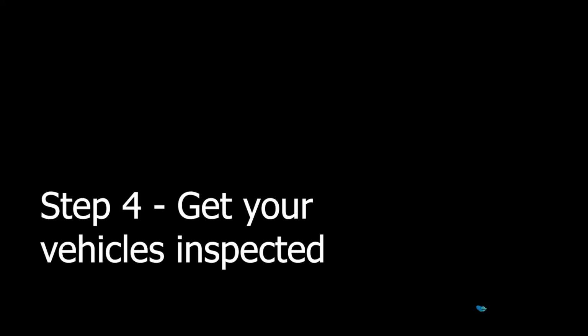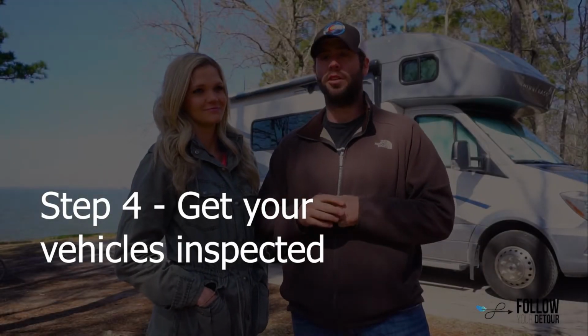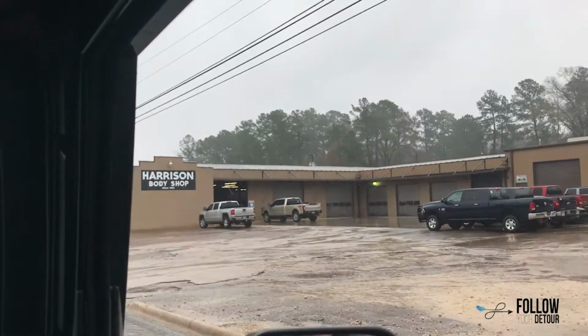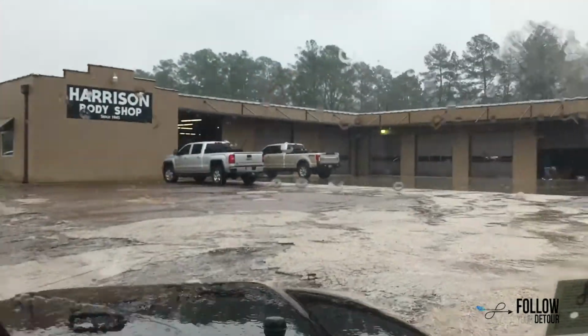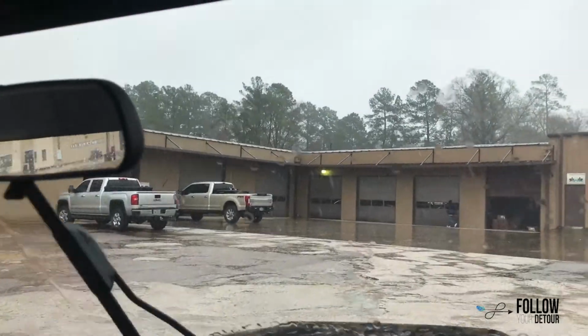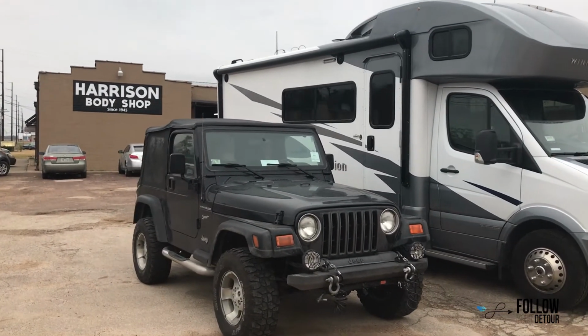Now, before you go register your vehicle, you're going to have to get your vehicles inspected. You can do that at any state inspection office, and you can find that information online. There's a bunch of different shops that will do it. We paid $7 per vehicle, but there are a couple of things to keep in mind. We didn't know this, and we actually had a little bit of a snafu.